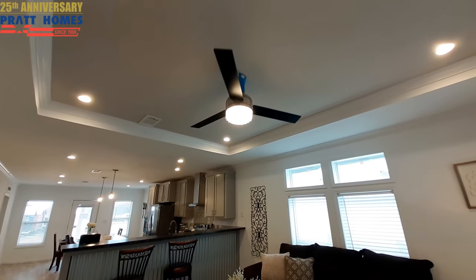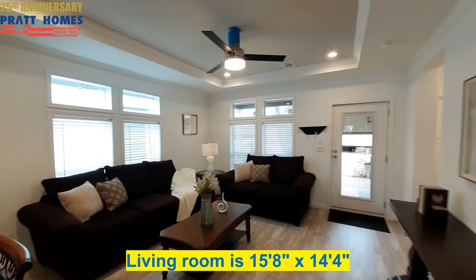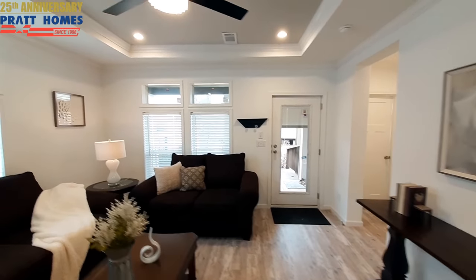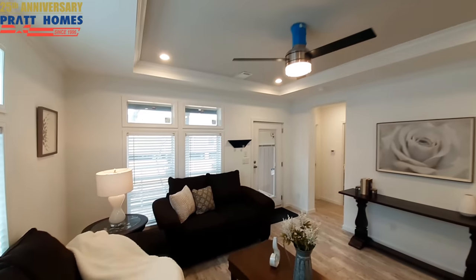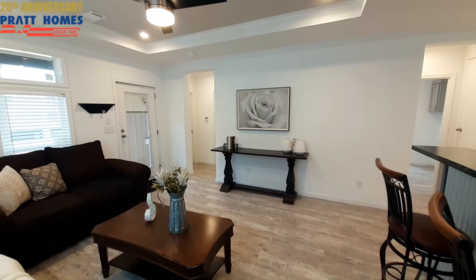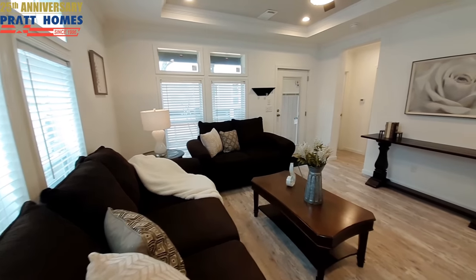There we go. Oh, see, now you get to view some of the kitchen. Your living room area. Now, as you can see, there's a little hallway off to the side of your living room. That goes back into your kids' rooms. So it looks really good. And you can see they've got easy placement of the furniture in here.